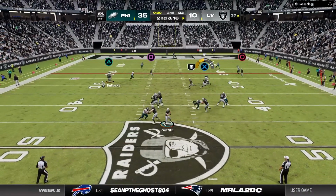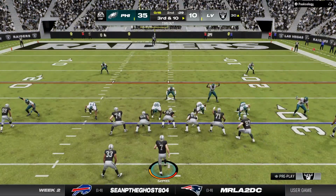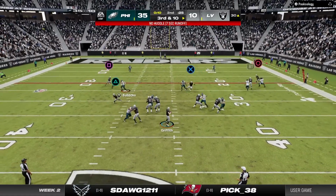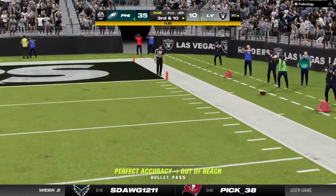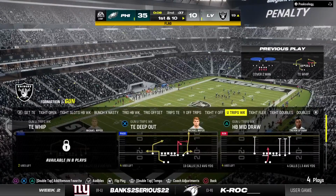Looking to throw. Griffith. Short throw, and that's hauled in by Mayer. And this will go as a gain of 7 as he gets it to the 30-yard line. On 3rd down, Griffith. And that is incomplete, but a penalty flag coming in. This could be a first down. So instead of 4th down, 1st down.